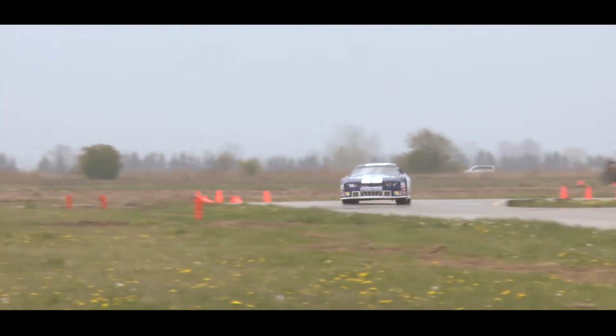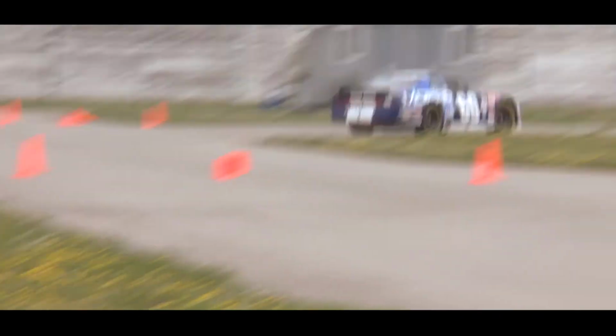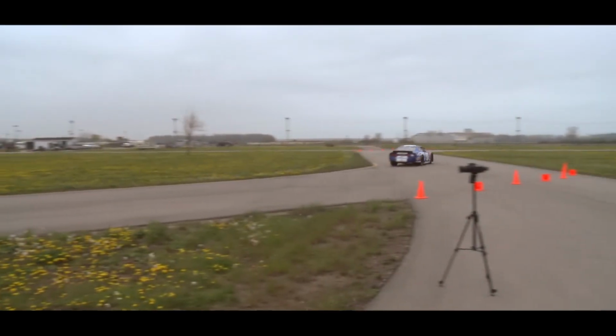It was very dirty and not a lot of grip out there, but it helped us to work in the car to get grip in the car, so we know when we go to tracks that have more grip, it should be even better. It's smaller and tighter turns, so it allows us to see how the car is going to turn.